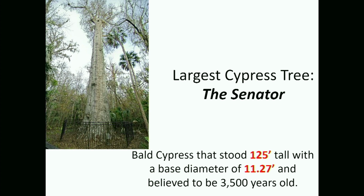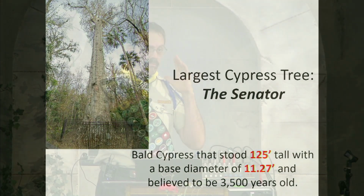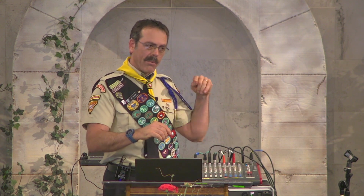Now, just a note on how you gauge the age of a tree. Most of the time, they're going to do a core sample and just basically drill a hole in the tree and take out a sample of it, and then you have some lucky individual sit there and count rings. So that should be pretty accurate.